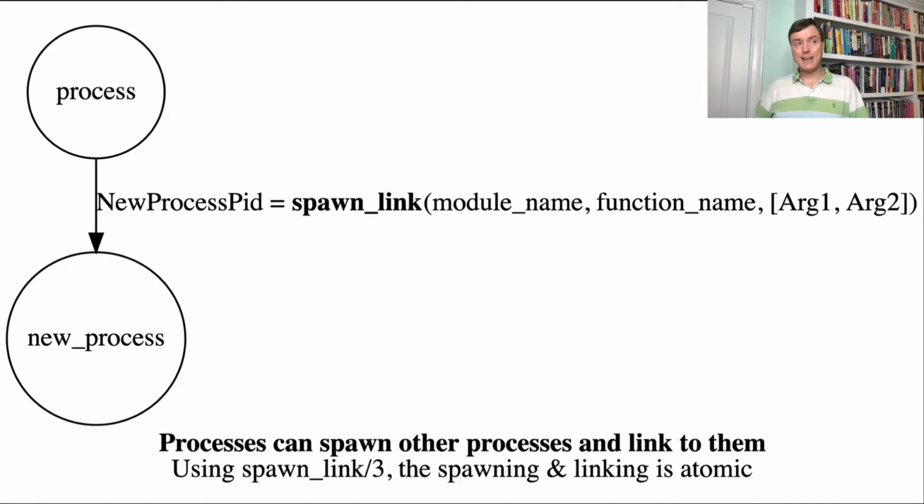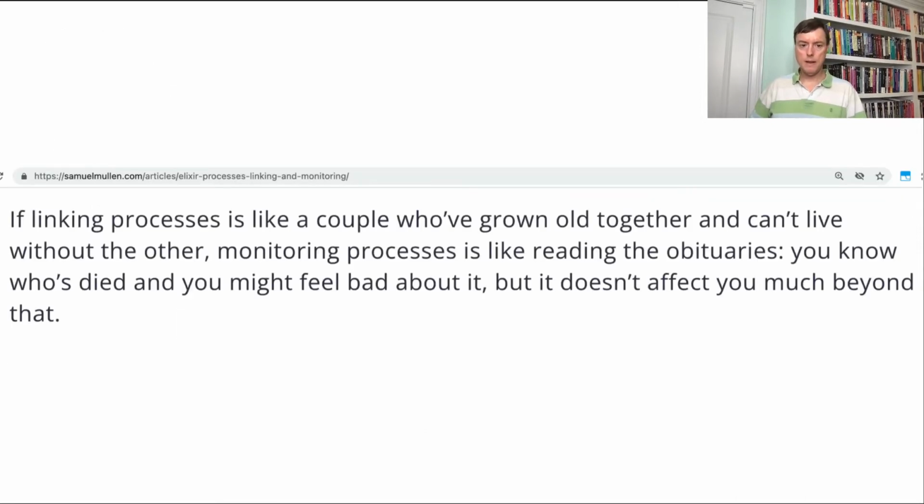When they spawn, they can link to it, which means that when process 2, the process that it spawned, goes down, it will receive a down message. And if the spawning process is not trapping exits, that will cause it to die as well. If it is trapping exits, it sort of becomes like a monitor.